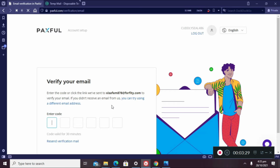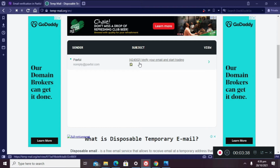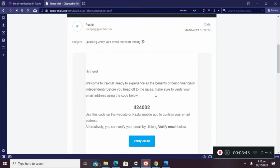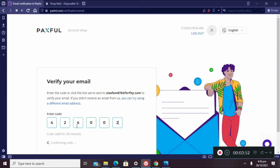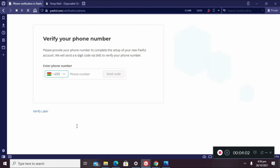Now, Paxful has sent me a verification code. I don't want notifications. So let's go to my mail. Yeah, you see that they have already sent the code. Let's click on it. Yep. Then copy the code. Come back. Then paste it here. So the code has been verified and they are now logging us in and redirecting us into Paxful.